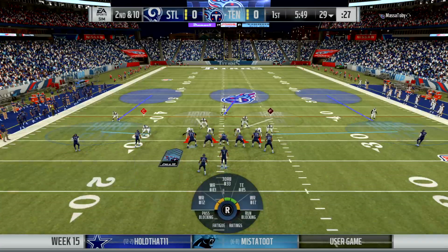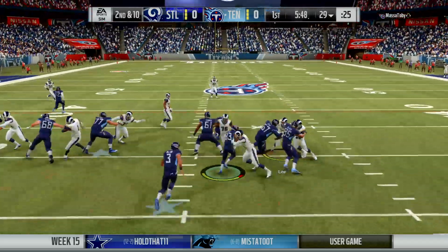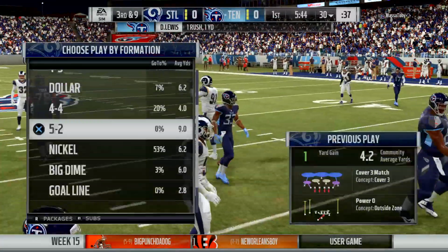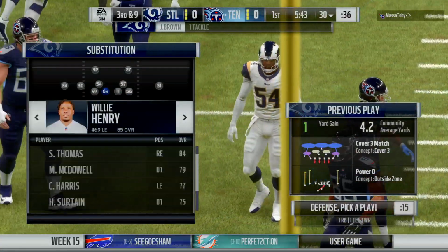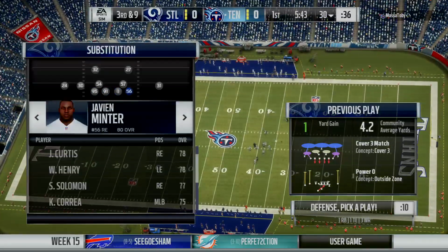Here's 2nd and 10 now from the 29. Now a carry for the shifty Deion Lewis. Not much room here as he only gets it to about the 30. Only a yard on the pickup there, so it leaves him needing a conversion here on 3rd and a tough 9.